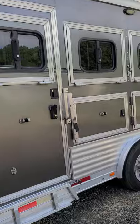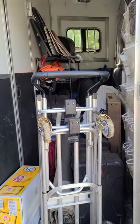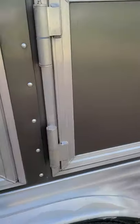On around to this side of the trailer, the very first stall has always been used as a mudroom. It's probably a little cluttered right now, but that is the front stall. On to the mangers, a lot of great storage here, as you're familiar with on all the other trailers.